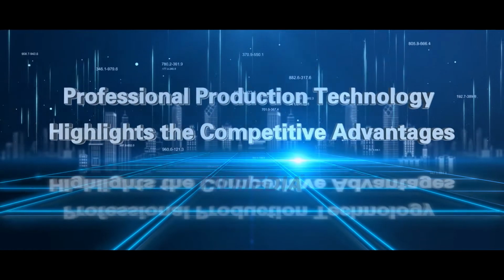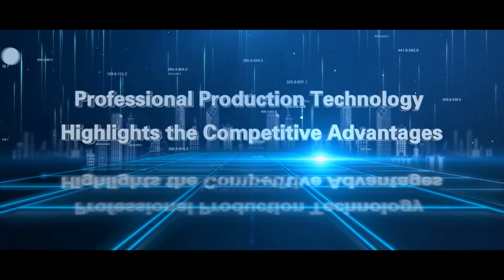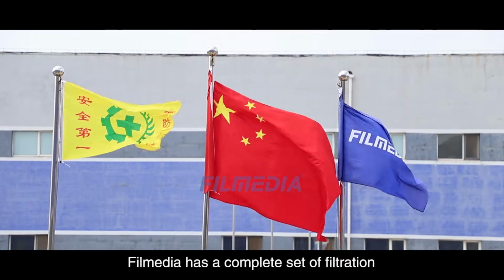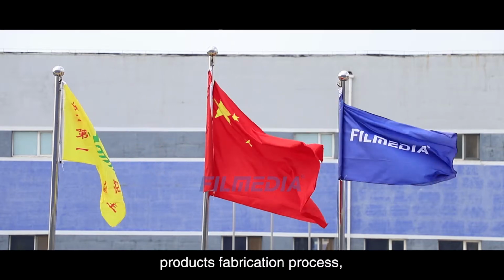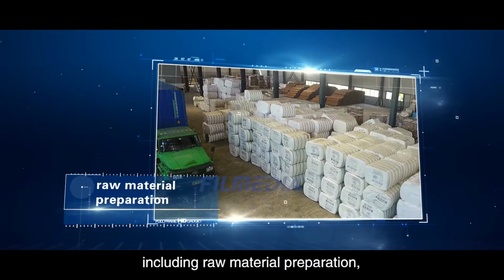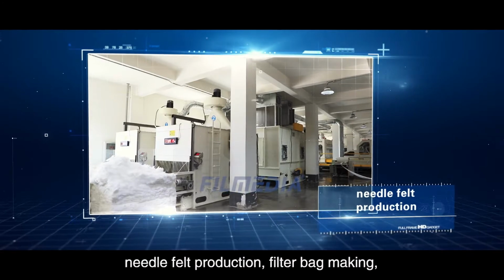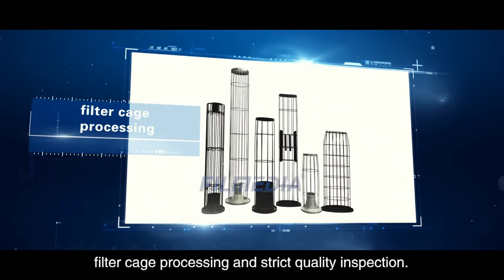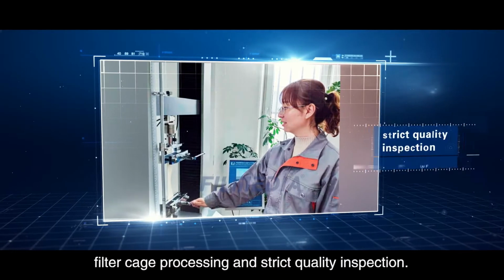Professional production technology highlights the competitive advantages. Filmedia has a complete set of filtration products fabrication process, including raw material preparation, needle felt production, filter bag making, filter cage processing, and strict quality inspection.